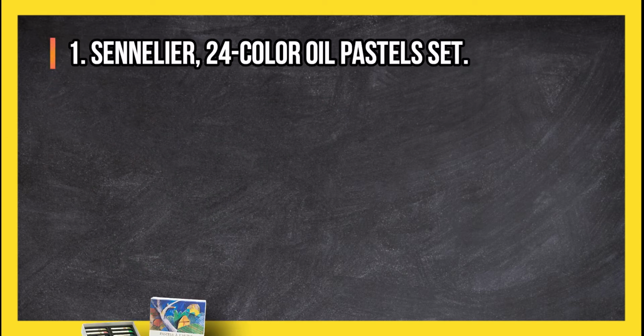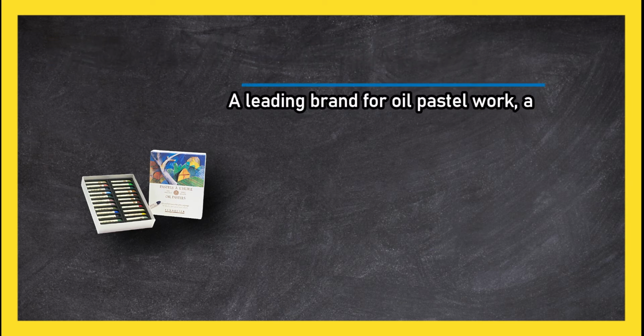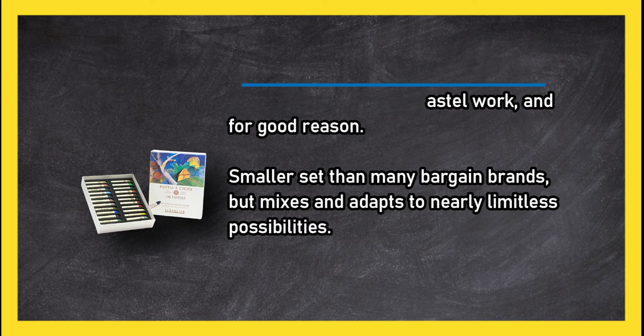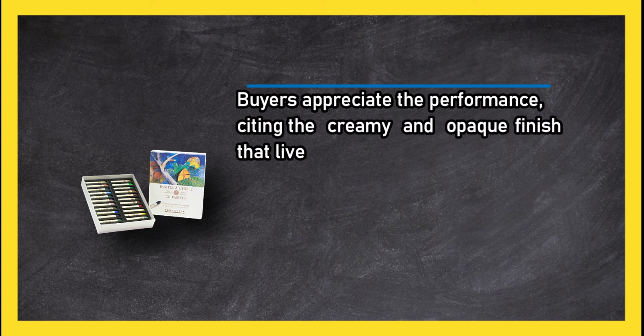At number 1. Sennelier, 24 color oil pastels set. A leading brand for oil pastel work, and for good reason. Smaller set than many bargain brands, but mixes and adapts to nearly limitless possibilities. Buyers appreciate the performance, citing the creamy and opaque finish that lives up to the lofty expectations.